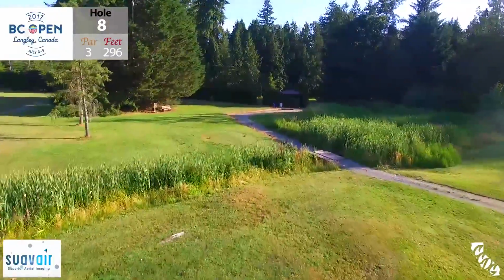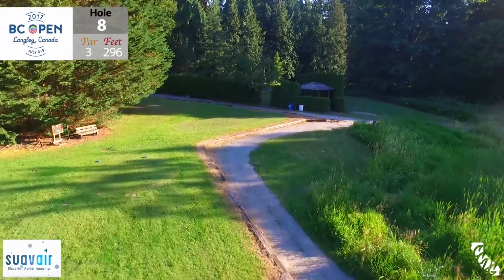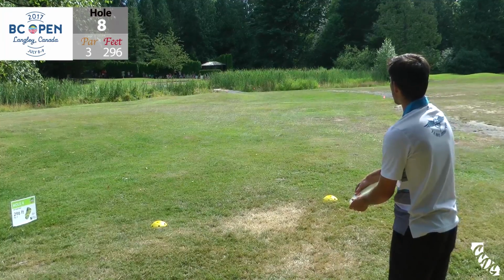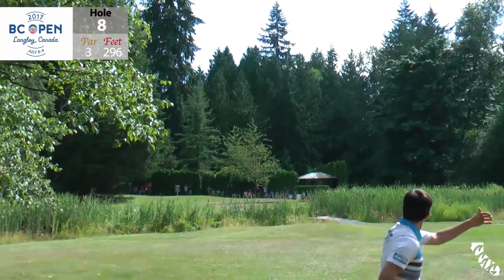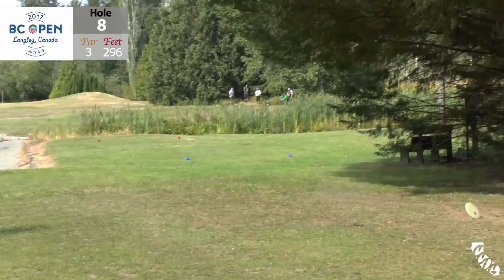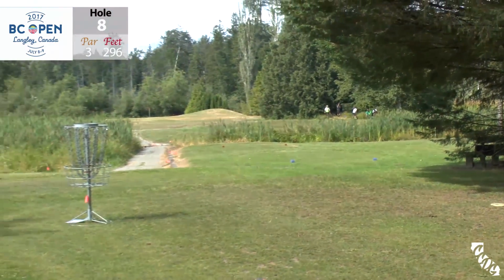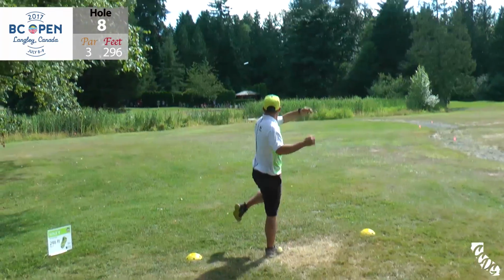Hole 8, par 3, 296. Not that long, but precision is a must here. You can see all those flags lining the right side and behind it. I don't think there's any OB left, but if you are trapped under those trees, you are pretty much forced to pitch out. Looks like Dustin's going for the Spike Hyzer line. Pretty much the educated play on this hole. As long as you're not forced to power up to reach a 296-foot hole, probably spike as much as possible.